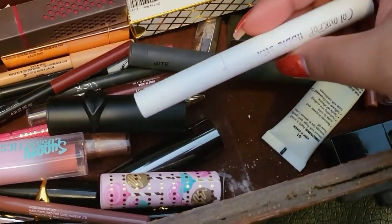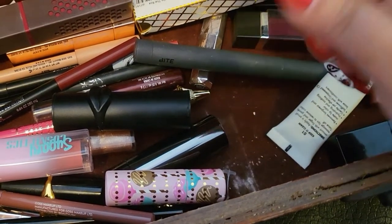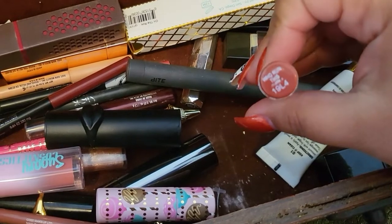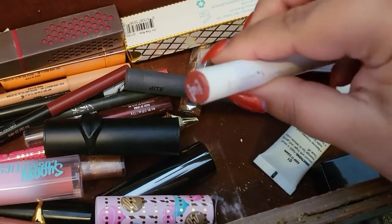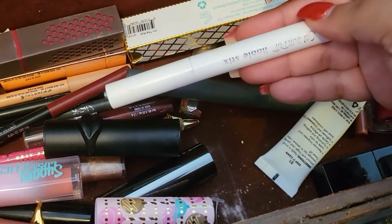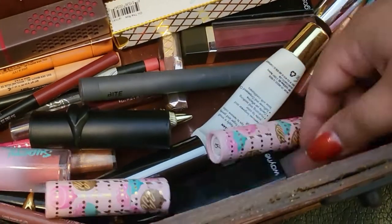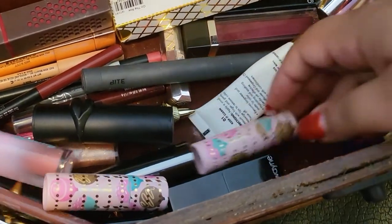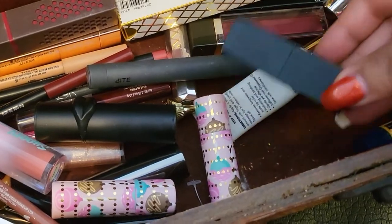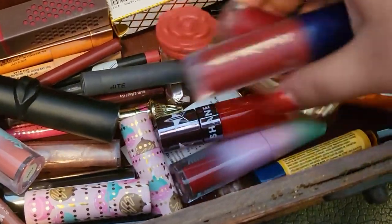Okay, what is this from ColourPop? Oh my god, I really like this one, but I could never find it because I have so many. And this one is in Who Run This. I really do enjoy this one. I'm gonna keep it. Let's see. This is from Huda Beauty. I'm gonna keep. This is from Wayne Goss, and I do want to keep it. Have more reds in here.